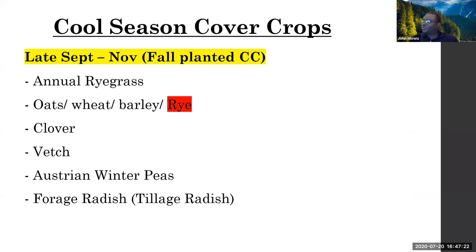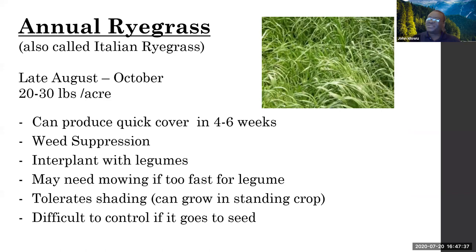Now let's go to cool seasons, because my time is going. I listed some cool season cover crops there: annual ryegrass, oats, wheat, barley, and rye, they're all good. Also clover, vetch, Austrian winter peas, and forage radish. We'll go through them quickly. Annual ryegrass is also called Italian ryegrass, and it produces a good cover within 4 to 6 weeks, and it can suppress weeds very seriously.